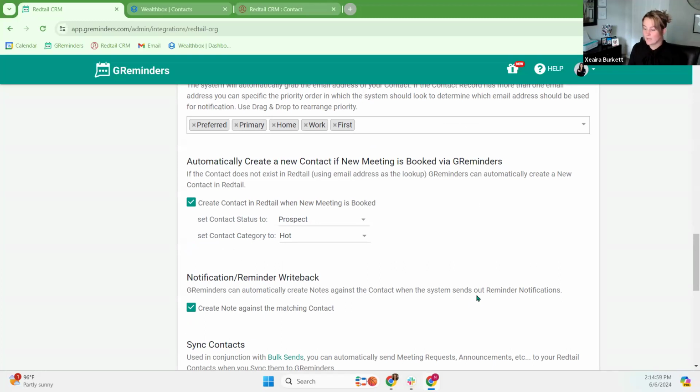So the reason why we want to create a note against a matching contact is because all of the reminders sent out from GReminders will be written back to the contact card via a note. So anytime an SMS is sent out, who it's sent to, what the number was that it was sent from and to whom, and then the message that was relayed in there will be written back to the notes section.